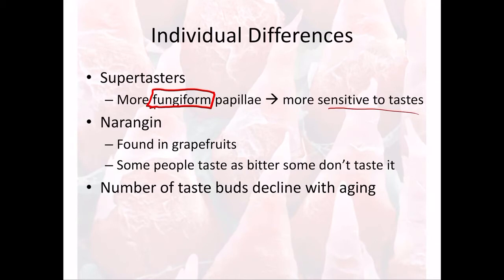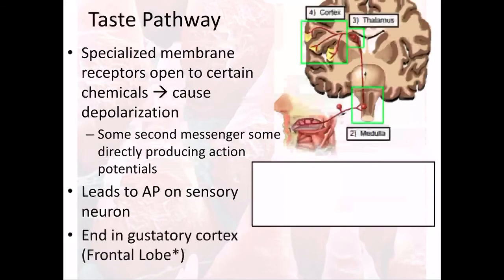One chemical known as naringin is found in grapefruit, and interestingly enough, some people taste it as bitter, and some people don't taste it at all. So some people can just chow on the membrane part of grapefruit and not even be bothered by it, and other people, like me and probably a lot of you, taste that membrane part of the grapefruit, and it's just extremely bitter, don't want anything to do with it. Another interesting thing is as we age, the number of taste buds that we have goes down. So our tastes become less strong.